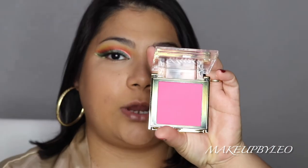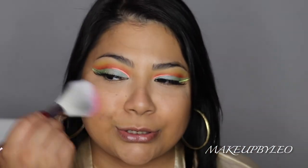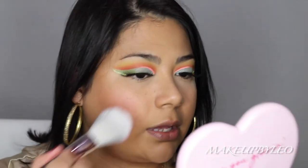So, I think I just jinxed myself the last time when I was telling you guys that my skin was doing really, really well. So, this is a super bright pink blush. Ooh, that's pretty. I like it.